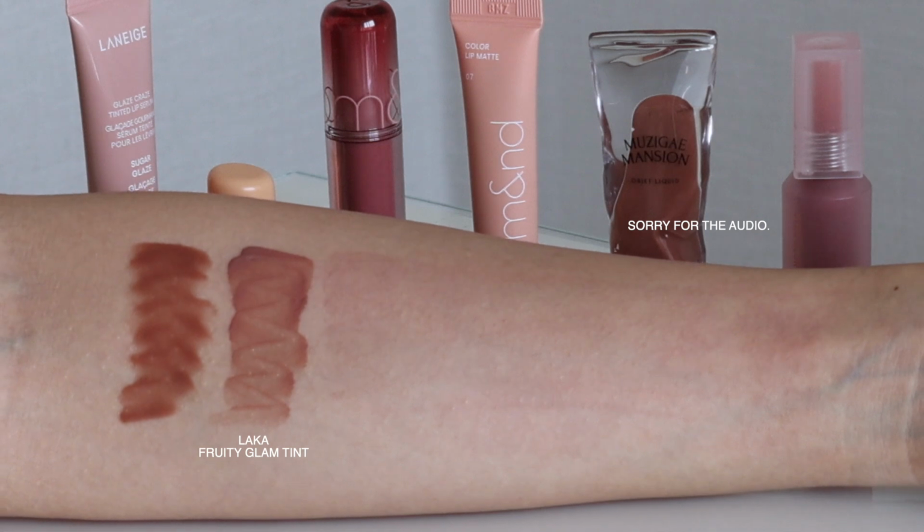Next up, this is Lacas Glam Tint in 121 Ash Nut. A little bit similar to the previous one, except Ash Nut is a little bit more muted. It does have a slight mauve undertone, whereas Sugar Glaze doesn't have any. For this formula, it's similar to Peripera's Ink Mood Glowy Tint. It has this gel-like formula. For the scent, it is quite sweet. Pretty light shade, but it has a pretty good stain. You will have to retouch after a meal.